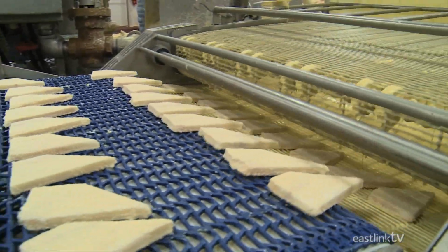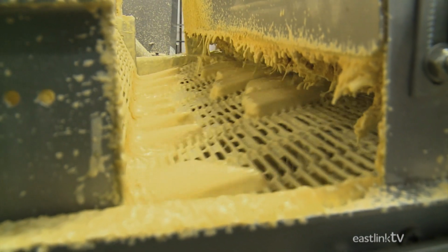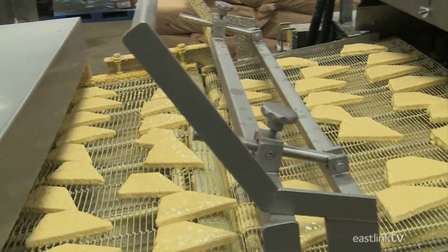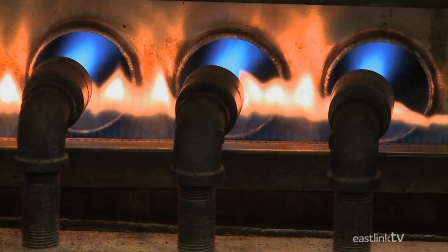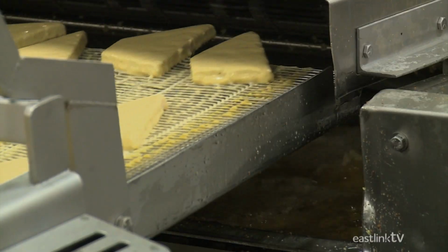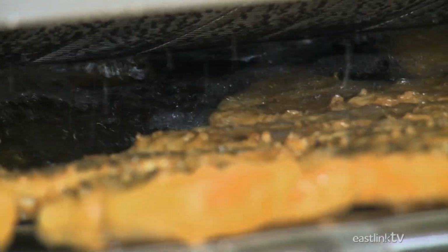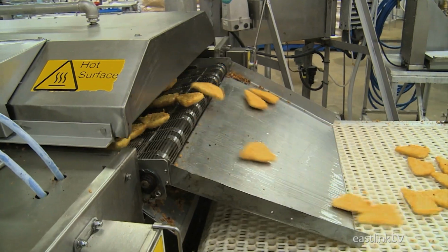Once coated in batter, the fish passes through an air system that removes any excess batter and is then fed into the deep fryer. The deep fryer temperature is maintained using a series of propane-fed heating nozzles. Each fish portion is quickly deep fried. This is just enough time to cook the tempura batter and keep it from falling off the fish, but not long enough to fully defrost the fish itself.